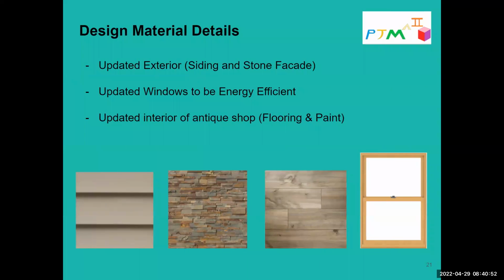And then over the weeks, our client and I went back and forth on some material choices. So we're briefly going to go over what materials we chose to do all this work with. For the exterior, which is the siding, the stone facade, the new energy efficient windows, and then also the material that will be included with the interior of the antique shop.